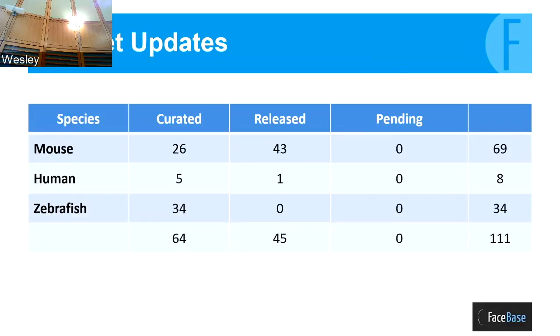If it's ingested and nothing has happened, it's in the pending state. We then put it in release state, where we do a minimal amount of curation, basically the phase one level curation. And then we do the more detailed drill down, and then it's curated. And what you'll see here is that currently there are no data sets in the pending state.